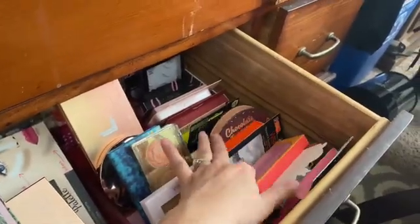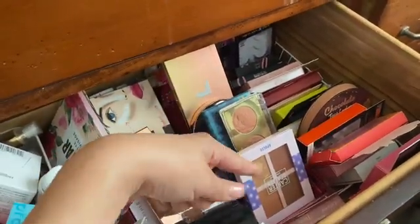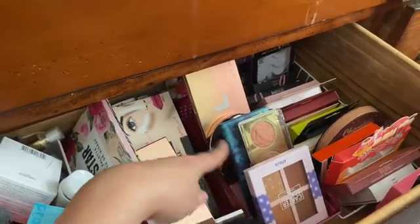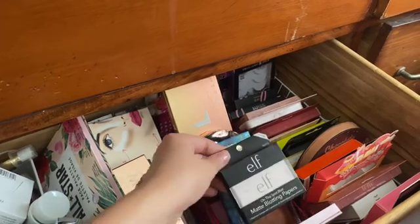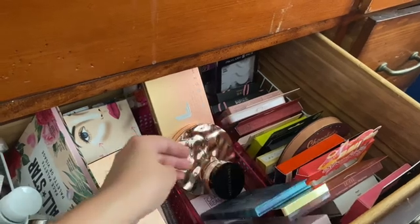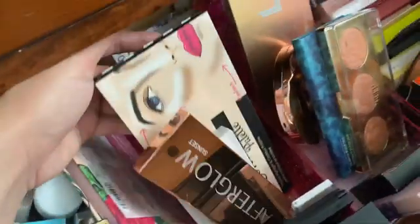So these are all eyelashes, this whole row right here. And then over here are basically blushes and bronzers and more eyelashes, brushes and bronzers and highlighters that do not fit in my drawers above. So this can actually go in my purse. These are blotting papers. But yeah, so just blushes and highlighters that I want to keep, but obviously they don't fit. And then over here are just bigger palettes as well that won't fit.